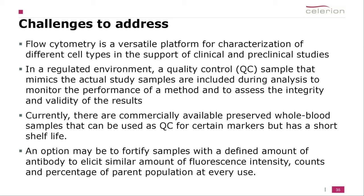So flow cytometry has still many challenges that needs to be addressed. It is a very versatile platform for characterization of different cell types in the support of clinical and preclinical studies. In a regulated environment, a quality control or QC sample that mimics the actual study samples are included during analysis to monitor the performance of a method and to assess the integrity and validity of the results.